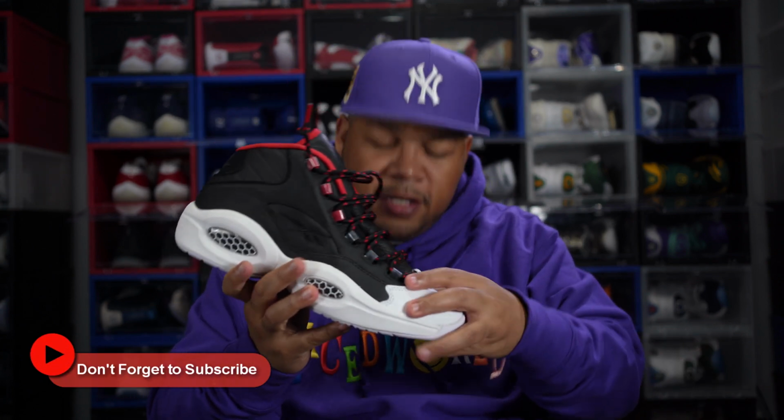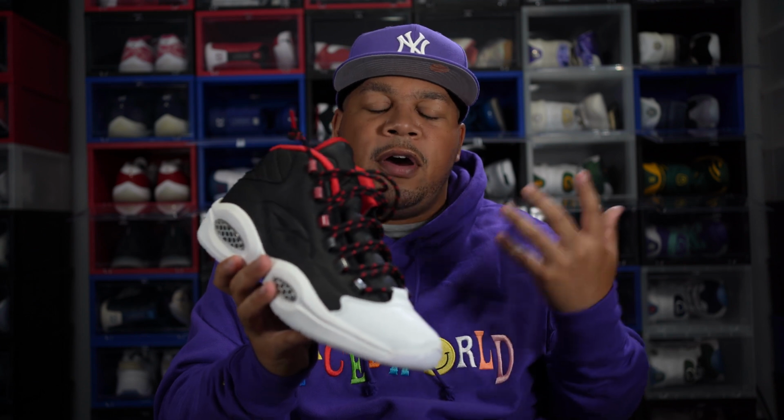Next up is the Reebok Question Mid Harden edition. I love the quality of the leather on this shoe. The color blocking of the shoe is just crazy overall, and I'm glad that I was able to get this shoe for under retail. Definitely a classic. And last but not least, you got to do the Bubba Chucks, man.